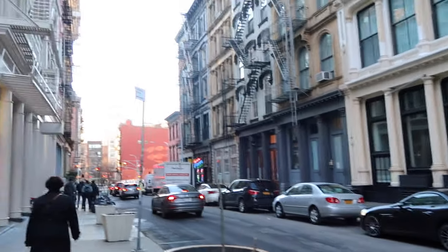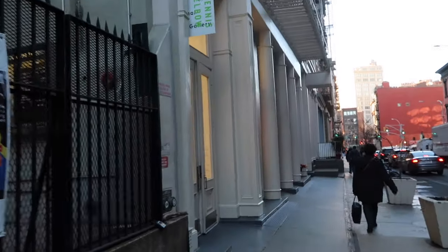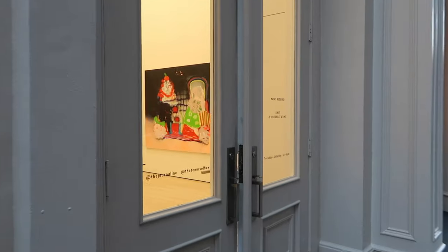Now we're just heading a couple of blocks over on White Street to Journal Gallery to see an exhibit. I haven't been to Journal Gallery, honestly, since the Chloe Wise show almost 2 years ago.